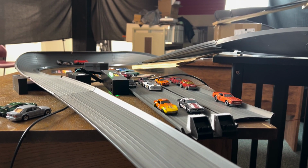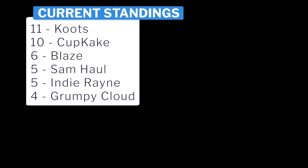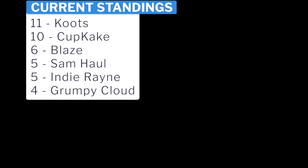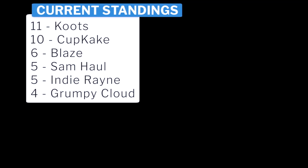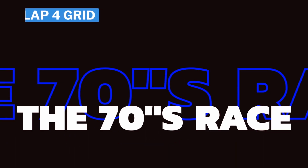Let's check the standings after 3. Coots is your new leader with 11 points, Cupcake right behind him with 10. Blaze shoots up to 3rd place with 6 points, Sam Hull and Indy tied with 5. Grumpy finally on the board with 4 points. Let's head over to the lap 4 grid.